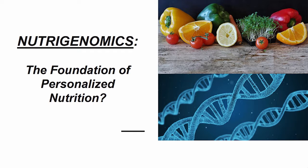Nutrigenomics is the branch of science that aims to understand how food, nutrients, and compounds found in food impact gene behavior. By better understanding these nutrient-gene interactions, it is hoped that experts will be able to prevent certain diseases and provide personalized nutrition advice based on an individual's genetic profile.